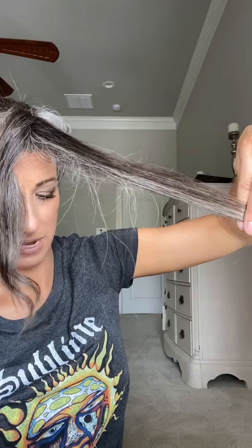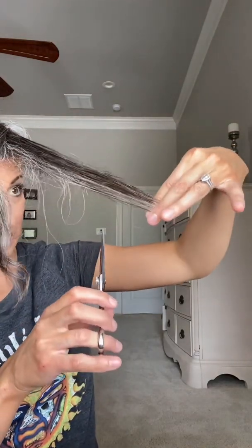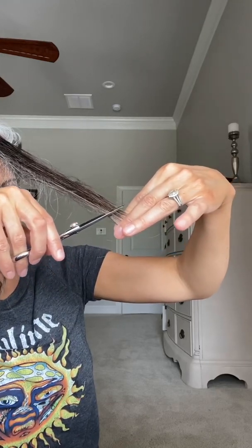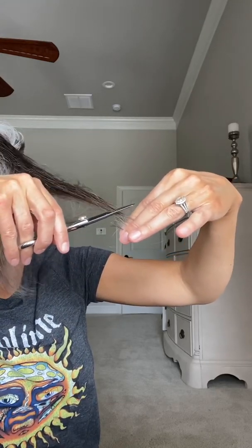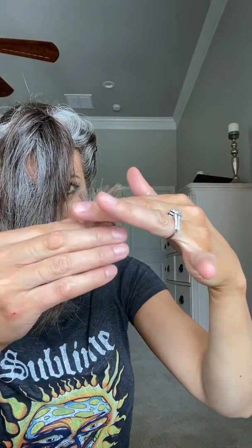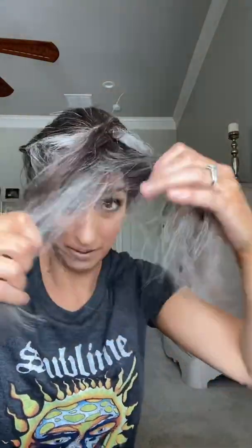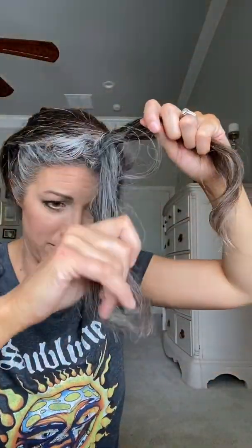I'm gonna pull it, and I'm gonna take my scissors and cut it at an angle like this. I took about that much off. See right where I cut it. Now I'm gonna take that top piece and get all of that out.